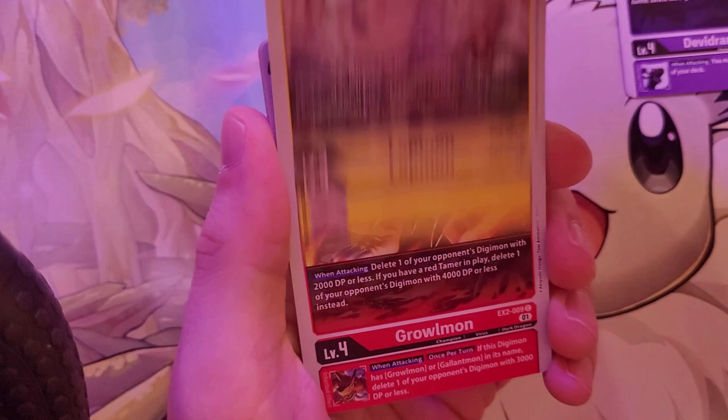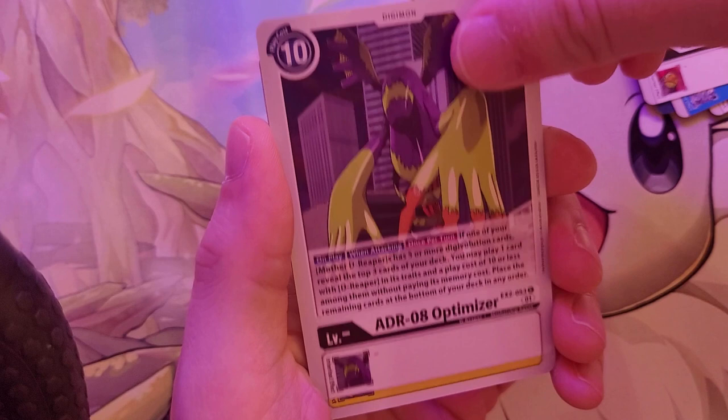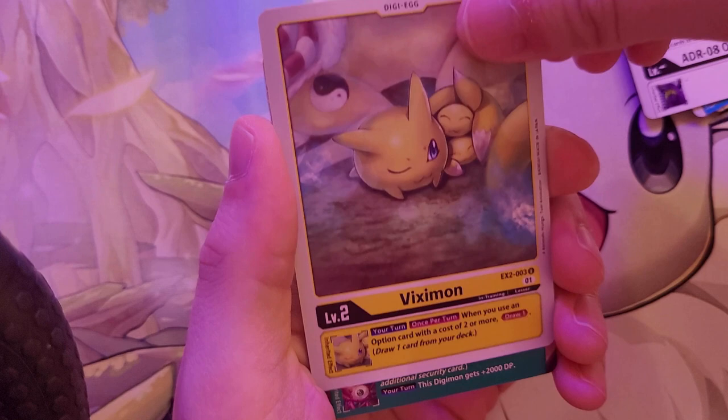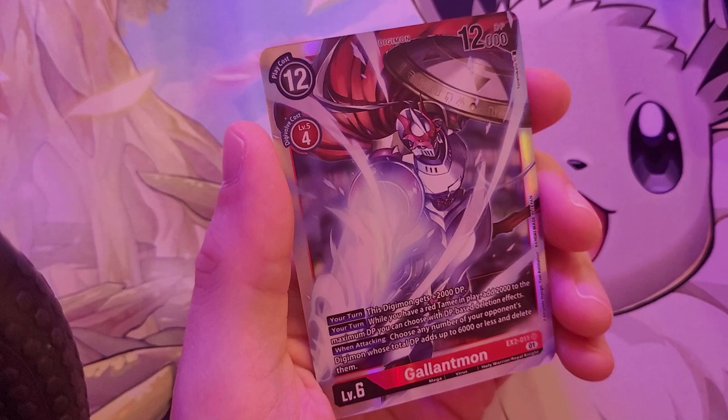Lopmon, Growlmon, ADR09 Gatekeeper, Digivolution Plugin S, Ice Devimon, ADR03 Pendulum Feet, ADR08 Optimizer, Vixamon. Oh, I love the little egg baby Digimon. They're so cute. Parasitemon. Super cute. They remind me of baby Pokemon, and I love those too. Those are just the cutest. Henry Wong, Tamer, and a Gallantmon super rare. Ooh. I feel like you're winning, right?